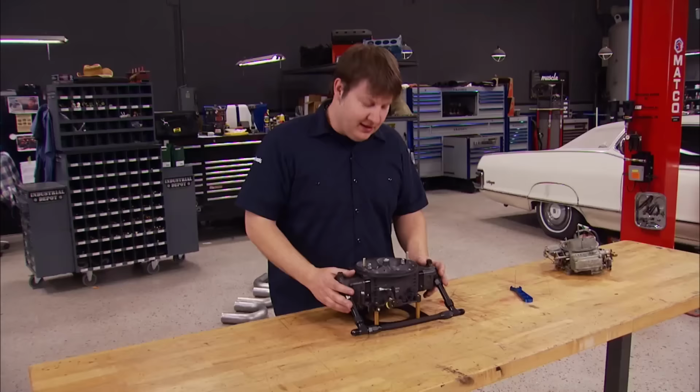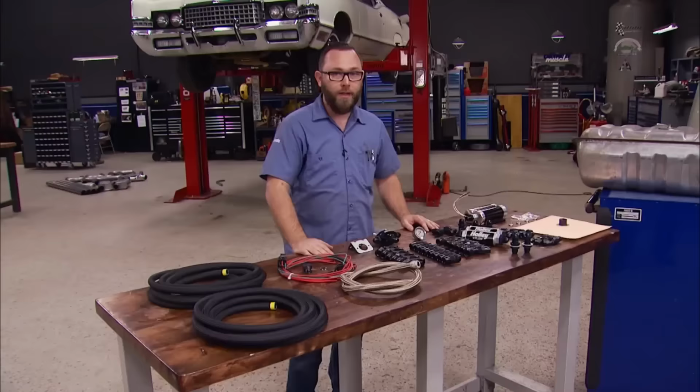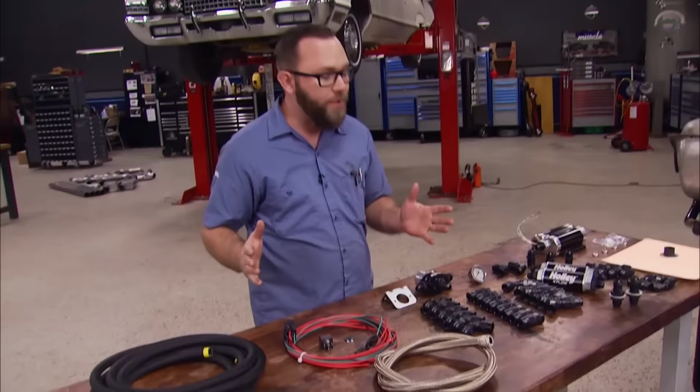Now we're not gonna bother you guys with showing you how to bolt on a carburetor, because you've done it or seen us do it a whole bunch of times. But there is a lot more to do on our fuel system. Now to feed that big Dominator carb, we need a massive fuel system. So we turn to Holley and Earl's for a bunch of components that are gonna feed it.